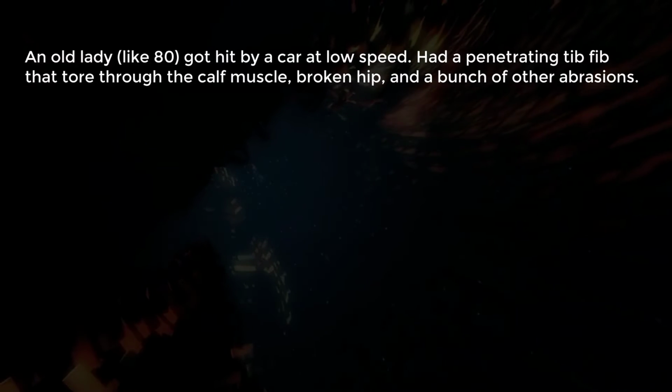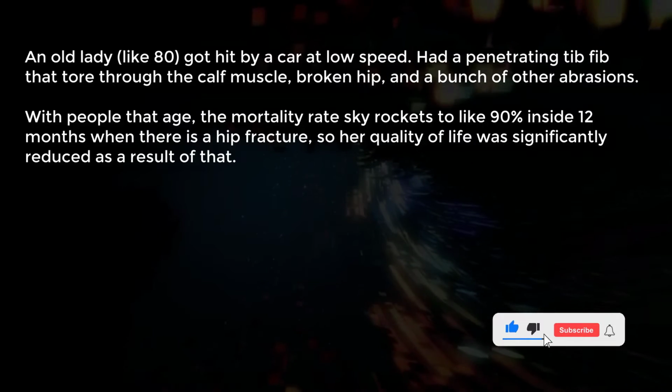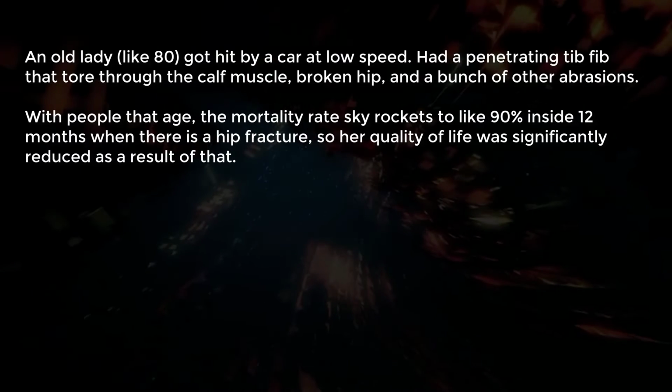An old lady, like 80, got hit by a car at low speed. Had a penetrating tib fib that tore through the calf muscle, broken hip, and a bunch of other abrasions. With people that age, the mortality rate skyrockets to like 90% inside 12 months when there is a hip fracture, so her quality of life was significantly reduced as a result of that.